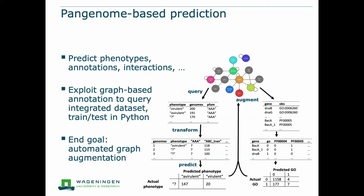A thing we've recently been working on is to do machine learning based on these pan-genome graphs. Again, this is nothing new. The machine learning itself is nothing new, but this graph gives us easy access to lots of relevant information in one go. So we can do one of these Cypher queries to get out a data set and transform that data set into something that can easily be used, for example, in scikit-learn.